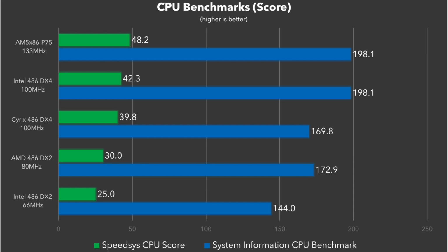The other interesting thing, and I actually pulled the CPU out and repeated this test because I thought there must have been some mistake between the 5x86 P75 and the DX4 from Intel. I don't know why, but they both score exactly the same in the system information CPU benchmark, which was kind of surprising.